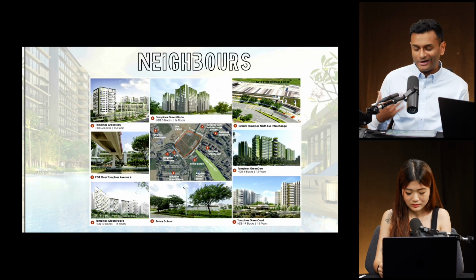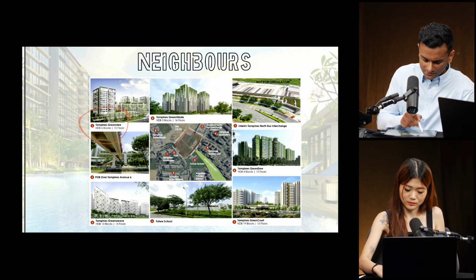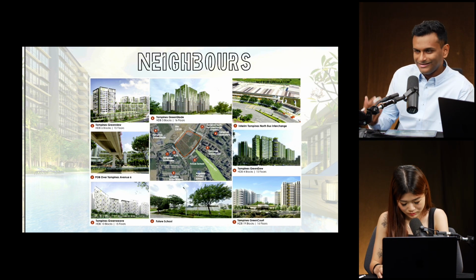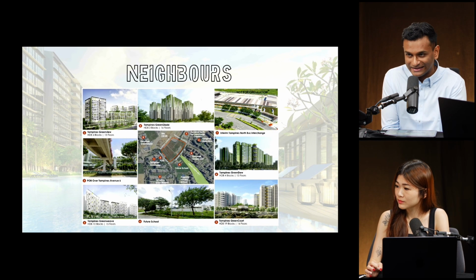If you're keen on knowing who your neighbours are, they are mostly recent HDBs. You have Tampines GreenView, Tampines GreenClay. This is mostly an HDB area, so that's why you can see that views are not the main important thing here.